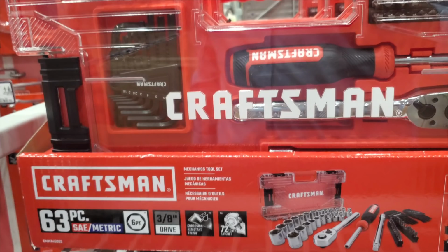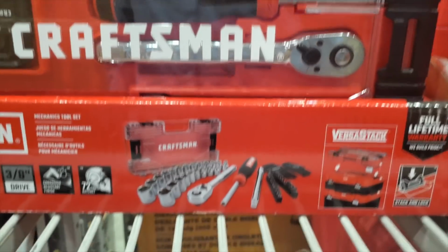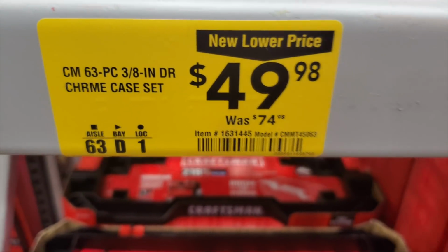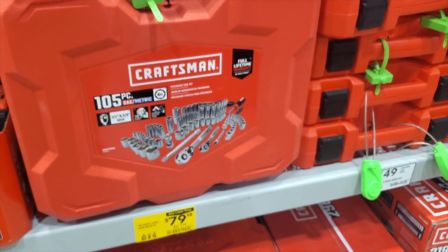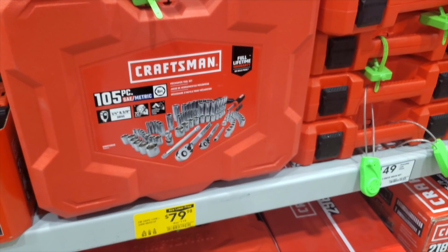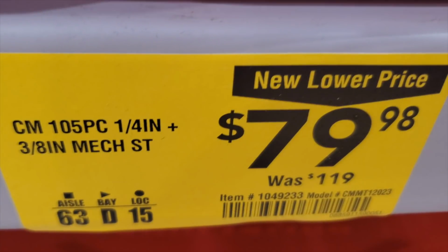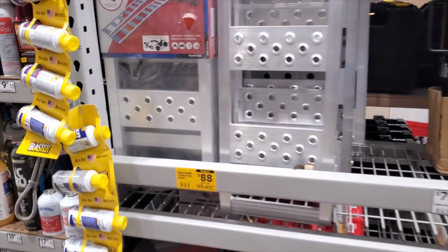They got the Craftsman 63 piece, 3/8 drive, $49.98. And they got the 105 piece, $79.98, down from $119. It's a really nice set. 1/4 inch, 3/8 mechanics tool set.